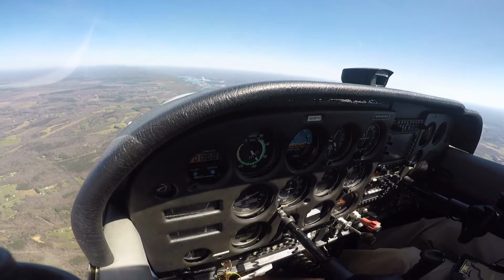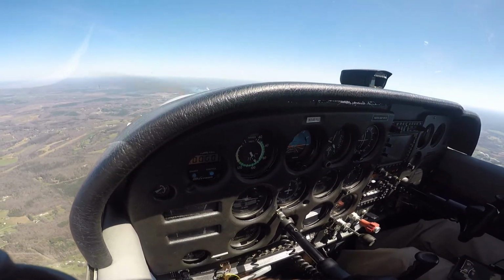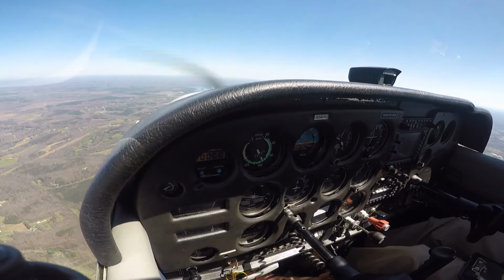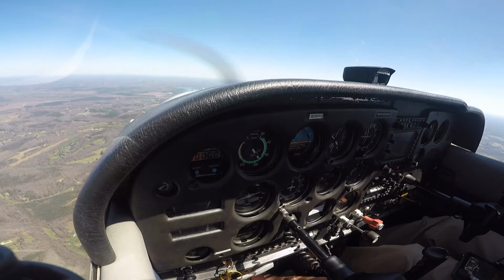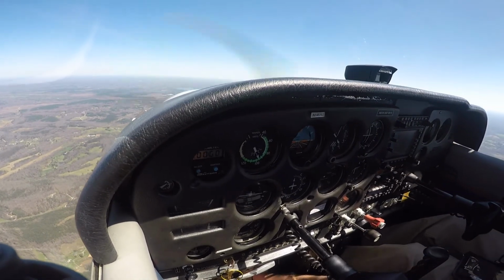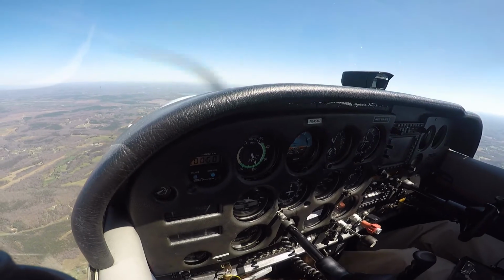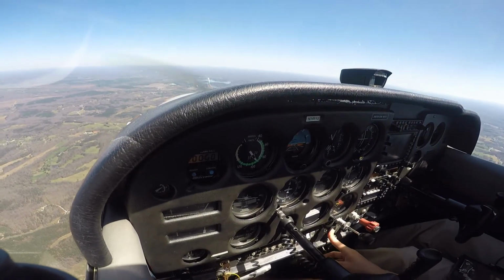Alright, so when we're talking about cross-country stuff, we want to pick out stuff that's very prominent to us. So obviously something like Blues Lake is definitely going to be a prominent landmark. Should be able to see it from any altitude, really. So when we look at our sectional, let's say we were going to go to Greensboro, we've got that little flag over Blues Lake.